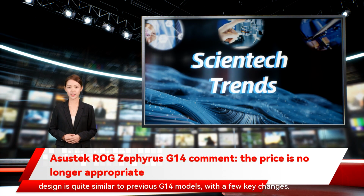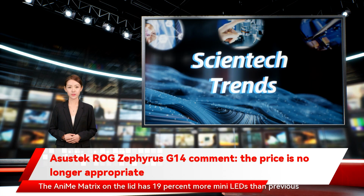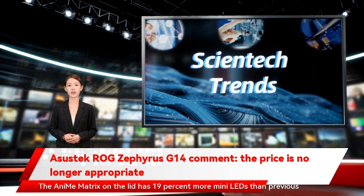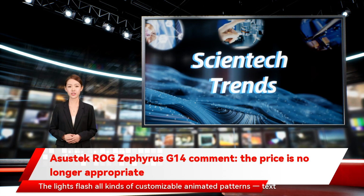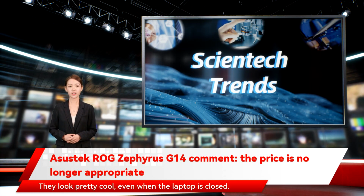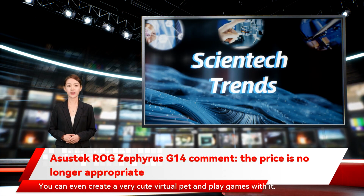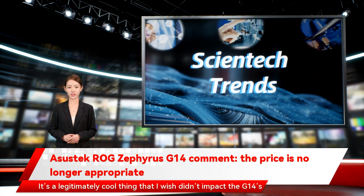The design is quite similar to previous G14 models, with a few key changes. The anime matrix on the lid has 19% more mini LEDs than the previous generation. The lights flash all kinds of customizable animated patterns, text messages, pictures, music equalizer effects, whatever else you want. They look pretty cool, even when the laptop is closed. You can even create a very cute virtual pet and play games with it. It's a legitimately cool thing that I wish didn't impact the G14's price so much.